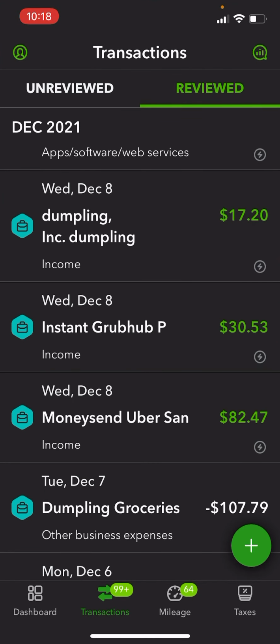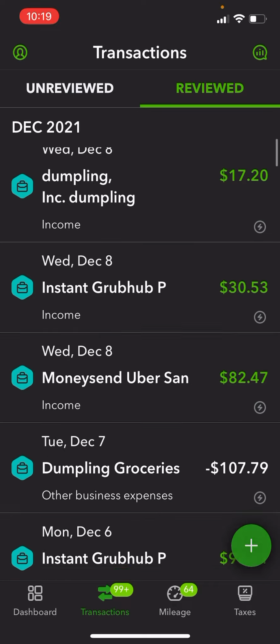So I received payment of $17.20 without tip. I didn't tip myself. But I set up the rule, and I'll show you that in a moment, so that when I receive a payment with that exact title in my checking account, QuickBooks automatically enters it as a business expense in my QuickBooks account.